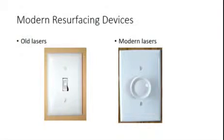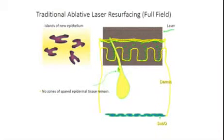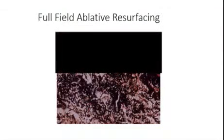The newer lasers are a rheostat. We can go from no downtime to significant downtime depending on your settings and your different devices. So 2 terms, full field, fractional. Full field is old school, like a dermabrasion or a chemical peel. You're taking off 100% of the skin surface area. You're healing from the bottom up, from your hair follicles and your sebaceous glands. This is full field, okay?